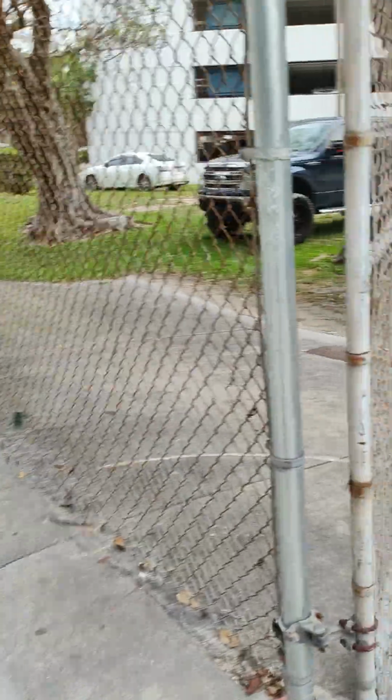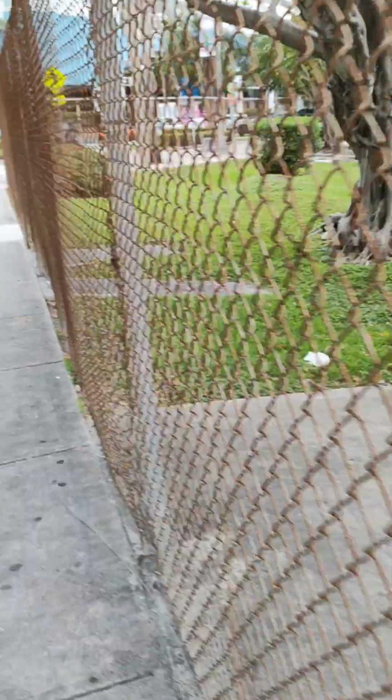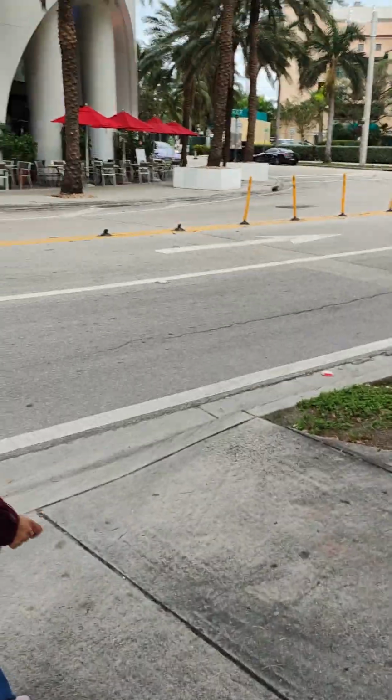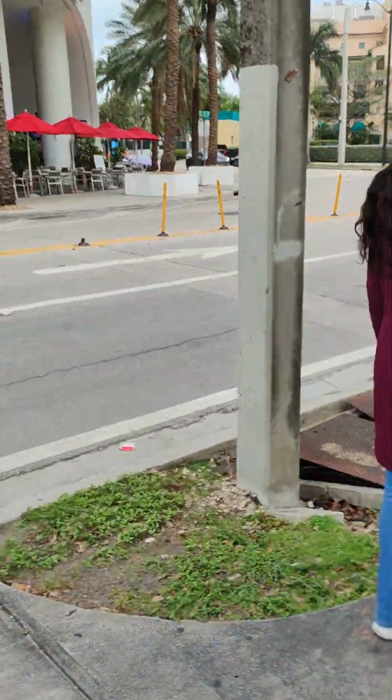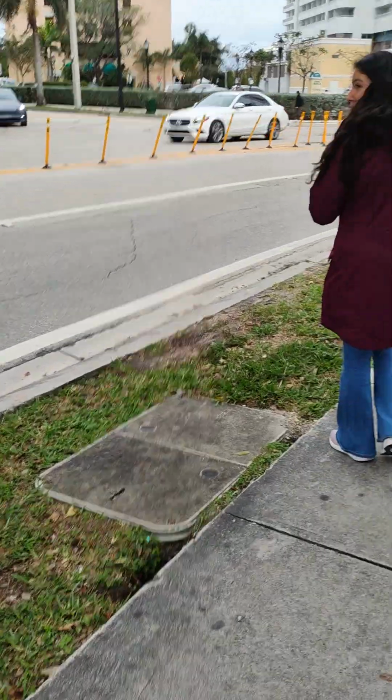So this is the back side of the mall, which is the parking area of the mall. And this right here used to be the women's club area.